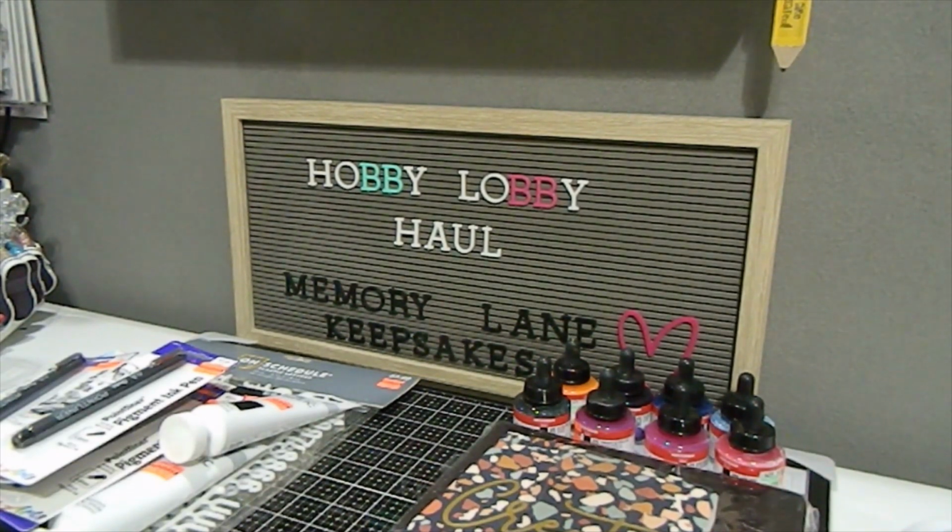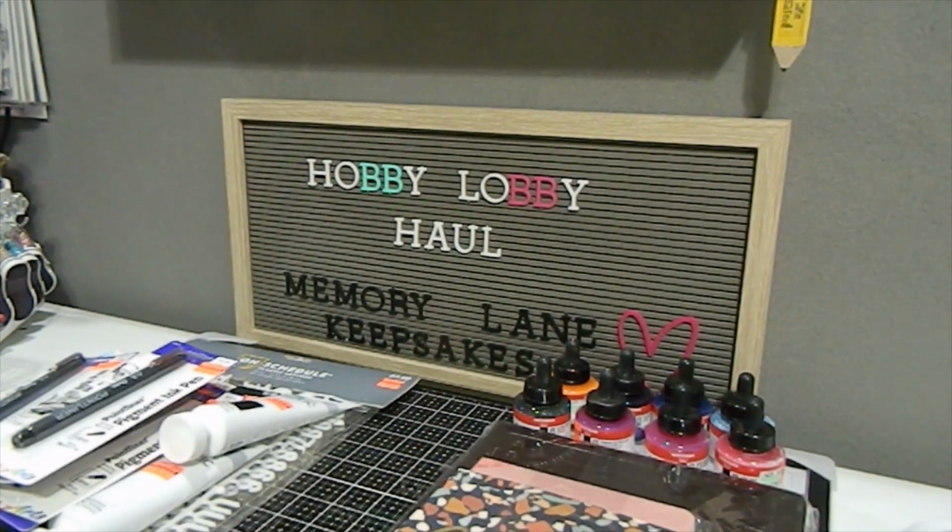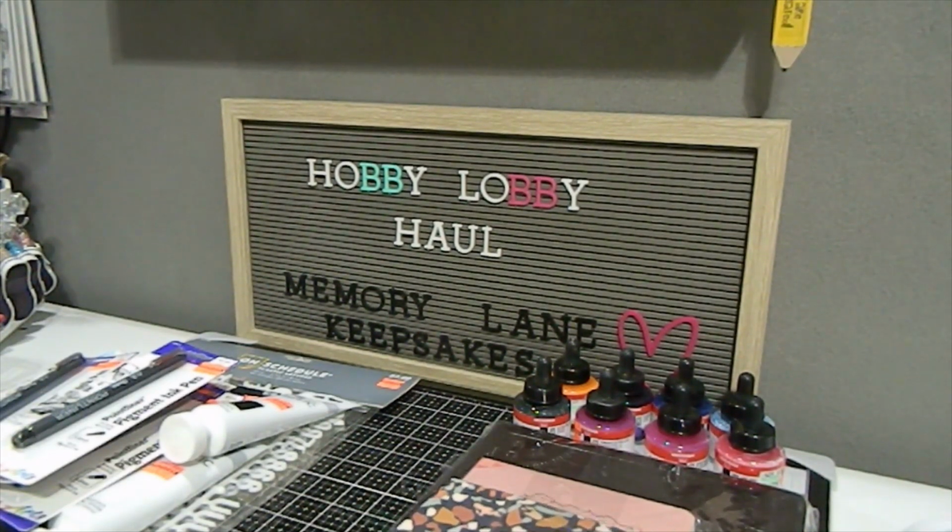And then I also found some of the journals that they had, and some of the sketchbooks. They had a whole aisle full of them. Some of them came 2-pack, and they had a variation of different styles, sizes, and prices, which was really good. The price point, you can't beat that. So if you're in need of a sketchbook or a journal, this is the perfect time to definitely go to your Hobby Lobby and look in the art department, and that's where you'll find them at.